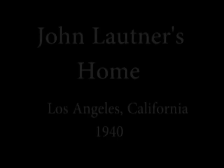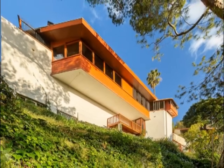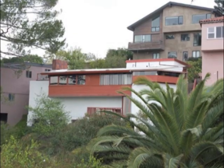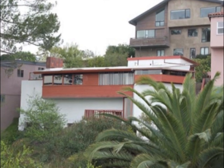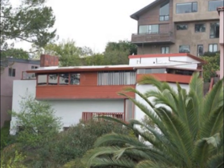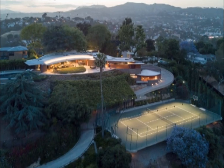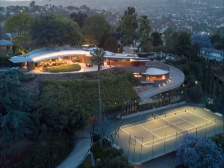Hello dear audience, today we're gonna visit John Lautner's own residence and the first house he ever designed. Built in 1940, when John Lautner was only 29 years old, the house is located in the Silver Lake area, less than 100 yards away from the famous Silvertop house that John Lautner would design 20 years later.